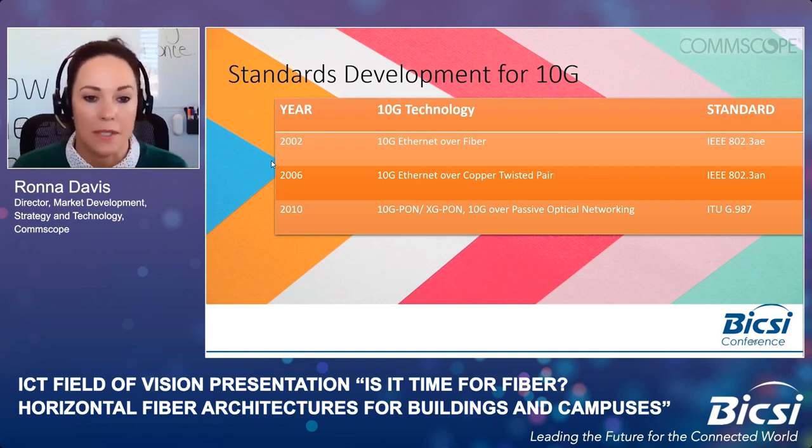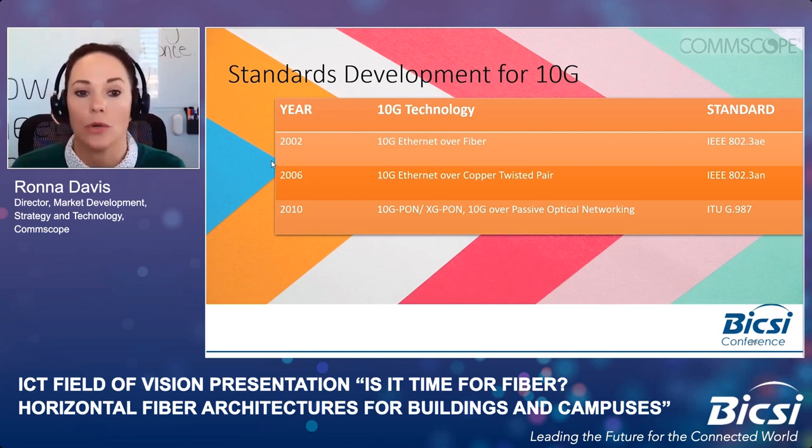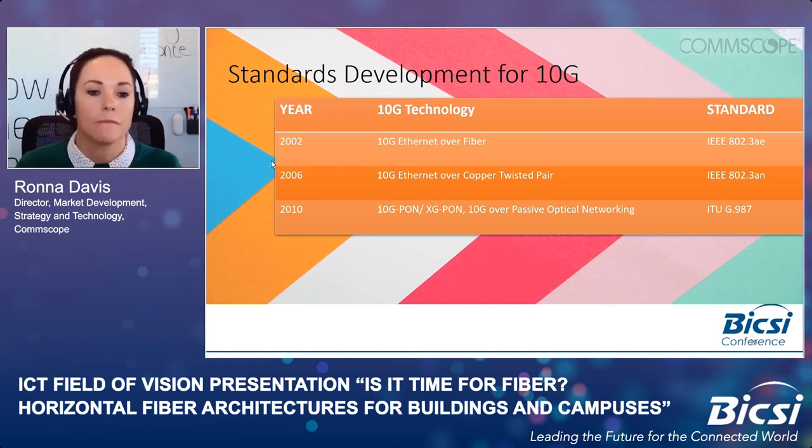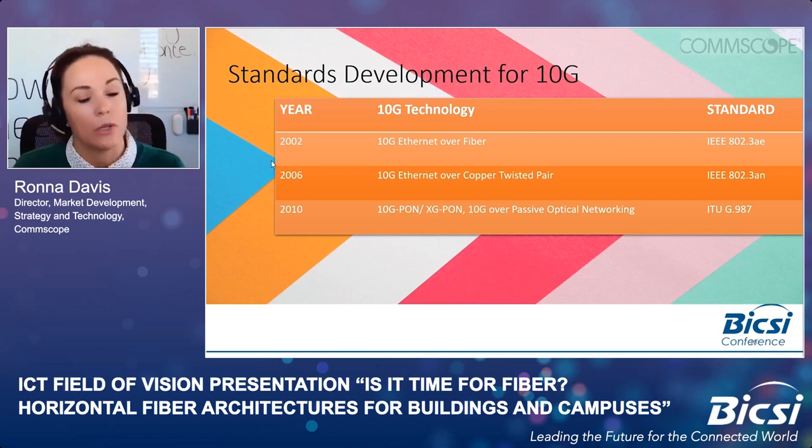Now, as to our specific recommendations, our field application engineers at CommScope can help you to develop a detailed bill of materials specific for your horizontal fiber project. But we do advise that you start with a few guideposts. First, install 2 strands of fiber to each endpoint. Installing a single strand will literally leave you stranded. Second, don't take the fiber alone. Bring the power with you.